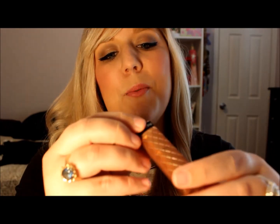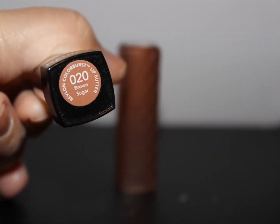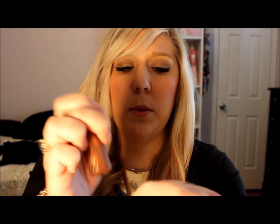And then for a lipstick, my favorite are the Revlon lip butters. Of course, everyone loves these. But my favorite color is Brown Sugar. I love this color for me. I think it's good in the fall. I think it will be good in the summer for like a bronzy look. And it's just a shimmery brown color, and it's just really good if you have a little bit more tan skin. I think this would be good for really dark skinned people, people of color. If you're fair, you could even pull this off.